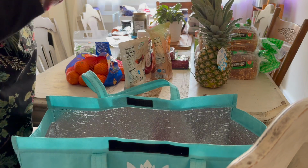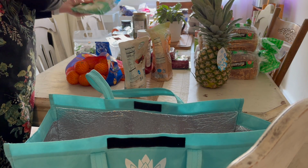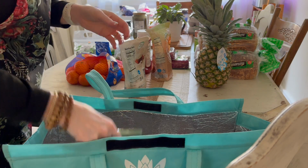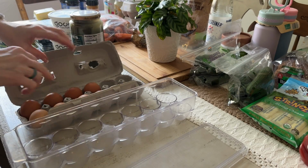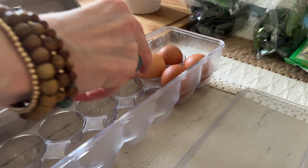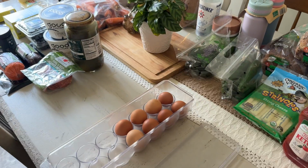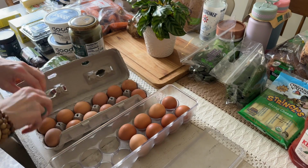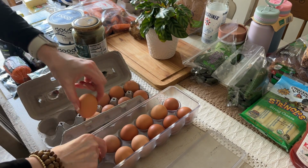Okay, now we have to put all of this away. We've unpacked everything. It's time to give these groceries a proper home. Organization is key to maintaining a functional kitchen, so let's get these items sorted and stored away. Fridge first. Perishables like dairy, meat, and produce go straight into the fridge or freezer, where we will arrange them strategically for easy access and to prevent any food from going to waste.